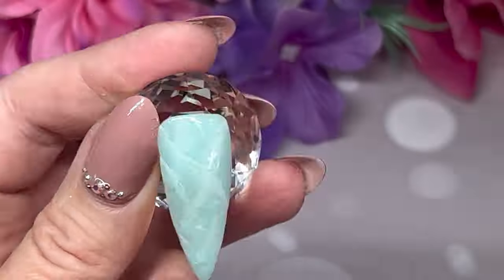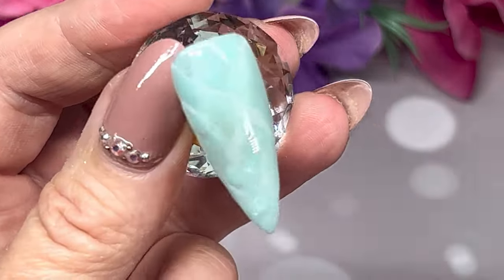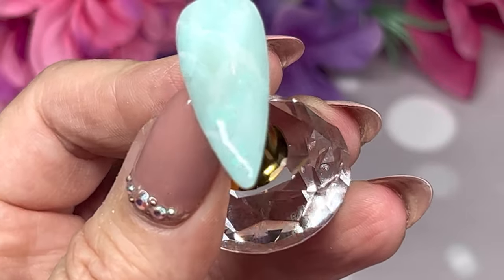I hope you can see it in the camera. I'll bring it up close here in a minute so you can see it better, but hopefully this gives you an idea of what you can use these gels for.